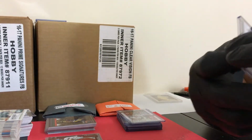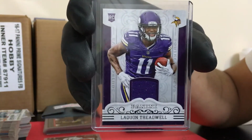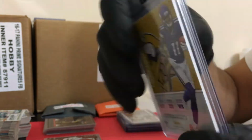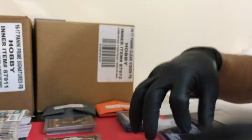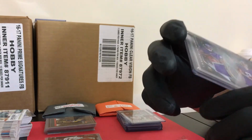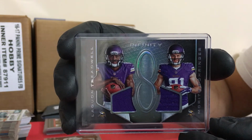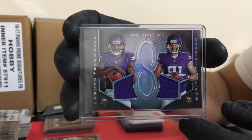The first one is one you guys saw, came out early. It was the Laquon Treadwell rookie card with a jersey, no number, but good looking card. It came out of a blaster. All right, Vikings continuing the hits, coming out of the Infinity pack. They came out with the dual rookie, Laquon Treadwell and the Moritz Boehringer, the German guy.